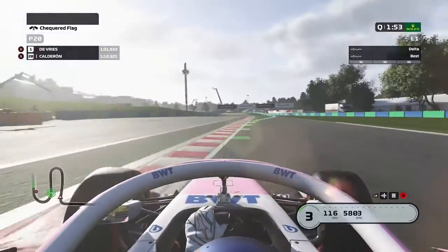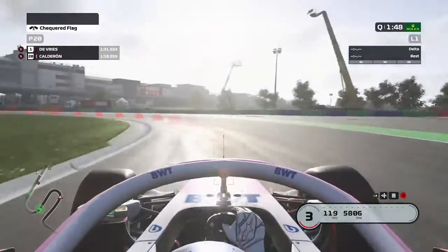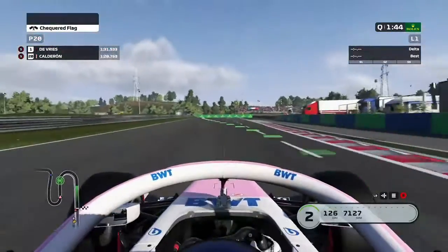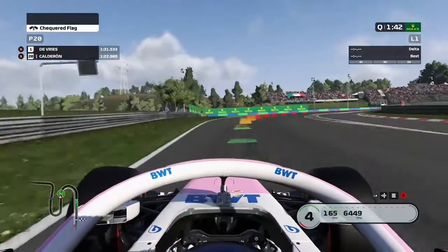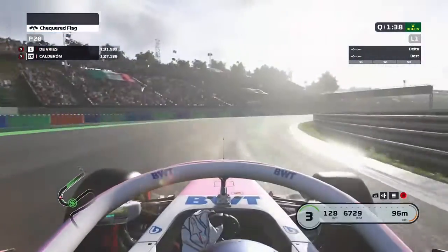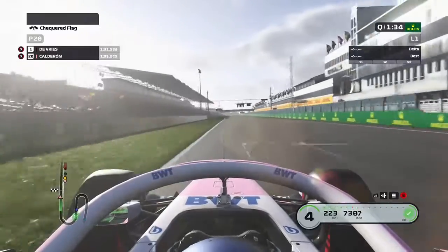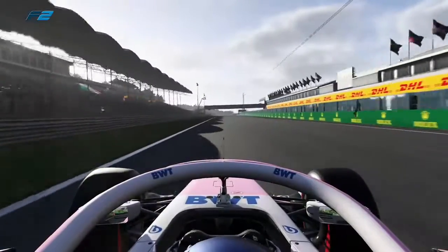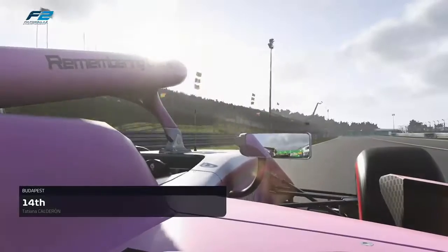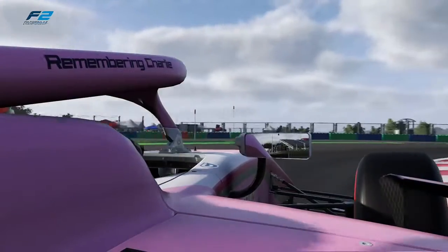This is one of the last tracks I want to start at the back, so hopefully we can pull it back in this last sector. Second last corner is pretty decent, not quite carrying as much speed as I maybe could have, and now through the final corner we will soon find out what the damage is. Have we done enough to qualify in the top 10? No, we haven't. Down in position 14. So this weekend just got a lot harder.